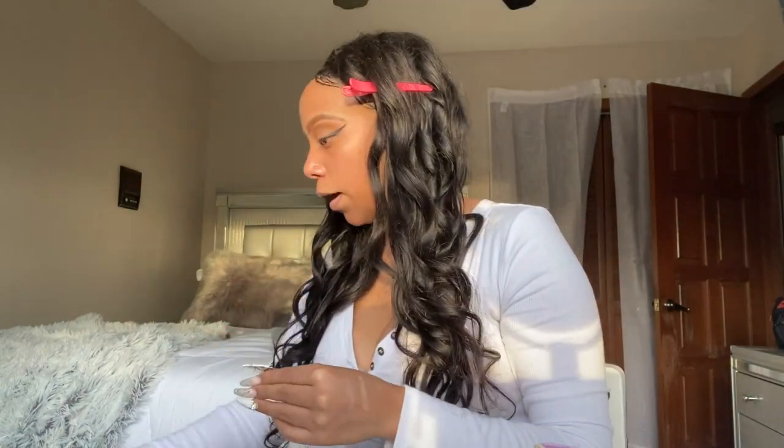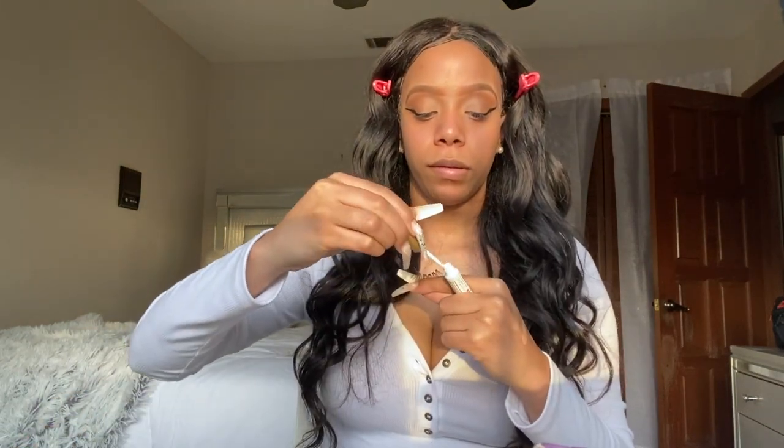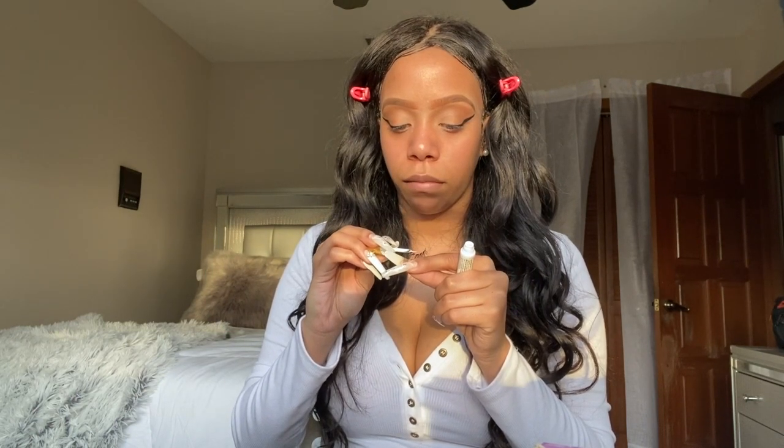This is what I want to wear. I think these are really pretty. Very natural, which is kind of the vibe of the look. Soft glam, so I'm gonna go in with this and my Kiss lash glue. The best lash glue ever. And I'm just gonna put a little bit on the lash line and wait until it's tacky.